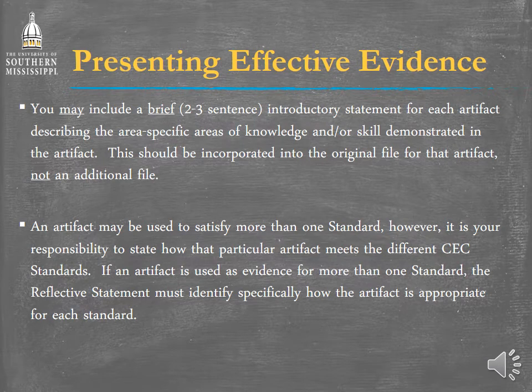Now sometimes, and this is especially true for artifacts that you use across different standards, sometimes if it's a very large artifact like a unit plan or something very large and you're only wanting the reviewer to look at one particular section, sometimes we have had students find it helpful to put a little brief introductory statement for particular artifacts. For example, if you have a unit plan and you have it uploaded in Standard 3 and you have it uploaded in Standard 4, when you upload it in Standard 3, you may put a little 2 to 3 sentence statement saying, for this standard, I want to draw your attention to the lesson plans. And on 4, you might put an introductory statement and say, I want to draw your attention to the assessment section. This should be done in the original file, not as an additional file.